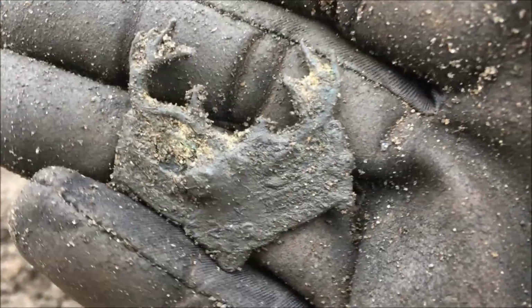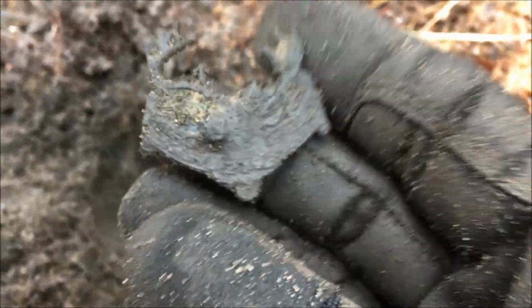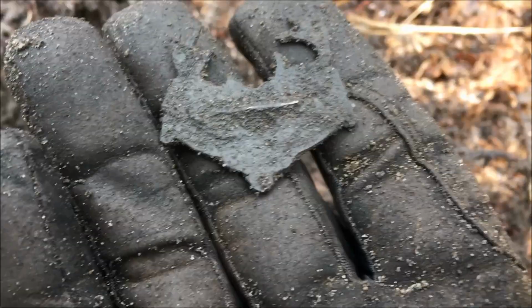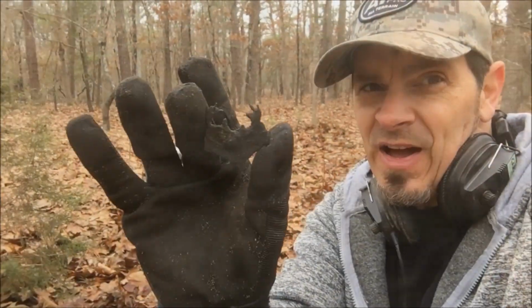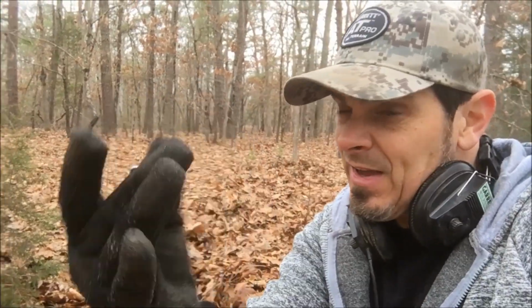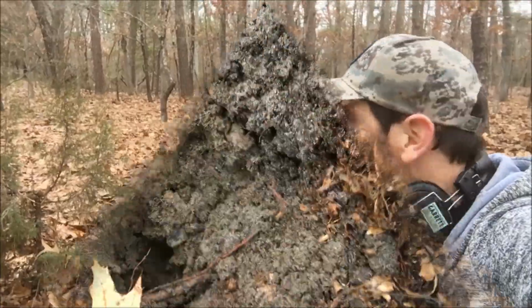So that's pretty cool. I thought it was just melted lead slag, but it looks like it's going to be some sort of pin with that buck, moose, or whatever the heck that is. Really cool. When I clean this up later, this might be something really special. So awesome find there. I'm glad I didn't just discard it and think it was melted lead. Awesome find on this little buck deer pin thing. I don't know, but when I clean it up, I'll bet you it's awesome. So let's keep going, guys.